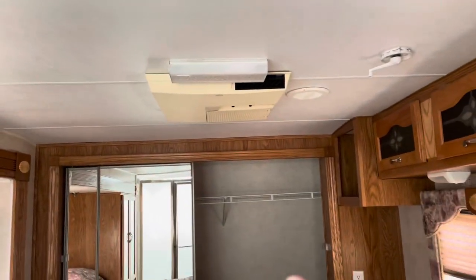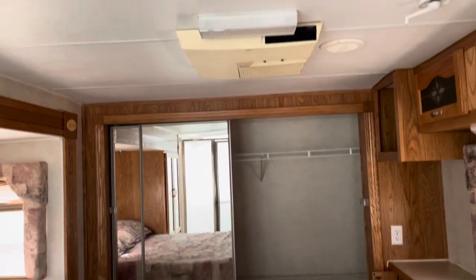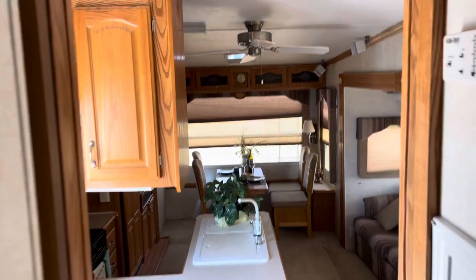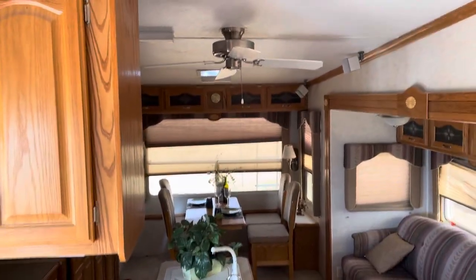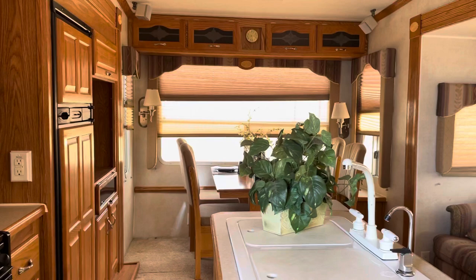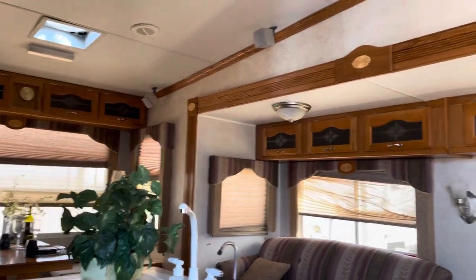The bedroom does have the additional air conditioner here. That is not a ducted air conditioner. That's just going to give you air for the bedroom. But the rest of the RV is ducted with the air conditioner that sits out here. Does also have a ceiling fan to circulate that air. So, just turn around here for you, so you can get a good idea of everything.